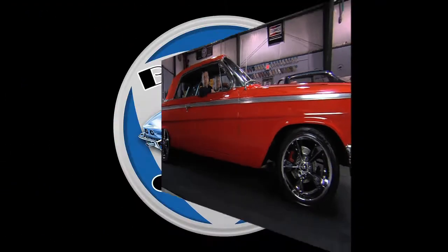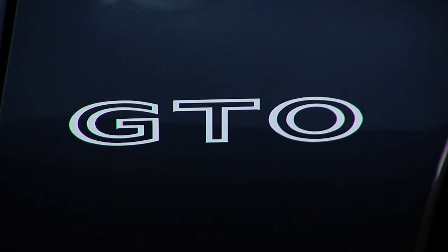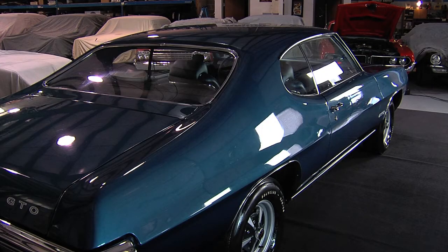Shut up, dummy. Muscle car enthusiasts across the country are going to recognize this one, 1970 Pontiac GTO. The 70 Pontiac GTO is undoubtedly one of the most popular cars of the era. Pontiac definitely left the muscle car era on a high note with this one.